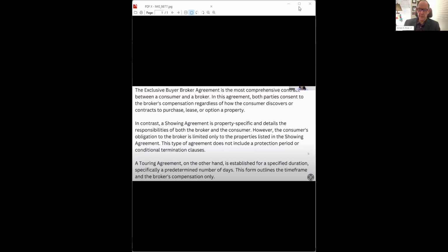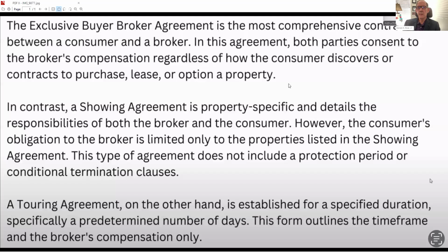Then you have, in contrast, the showing agreement. It's property specific, details the responsibilities of both the broker and the consumer. However, the consumer's obligation to the broker is limited only to the properties listed in the showing agreement. This type of agreement does not include a protection period or conditional termination clauses. That's the Florida Realtor forms they're talking about.